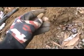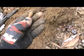But the good thing about this place is it's very easy digging. If you don't have any roots, it's very easy to dig. So, let's see what we got here. It's in the pile. There it is, right there. Another fired mini. We'll take that and keep going.